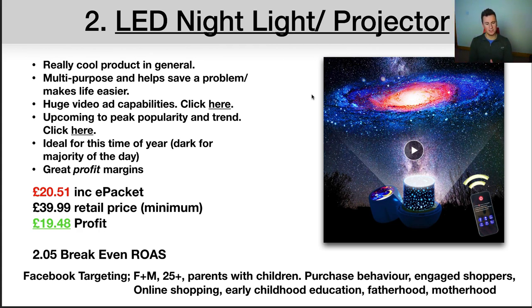If you ask me, the things it does are quite visual, which just suits and lends itself towards being advertised through Facebook, which is always a good thing. It's multi-purpose in the fact that it helps solve a problem and makes a parent's life easier. Obviously, this is aimed towards a parent with a child, and it can act as a nightlight and as a projector to help them fall asleep.